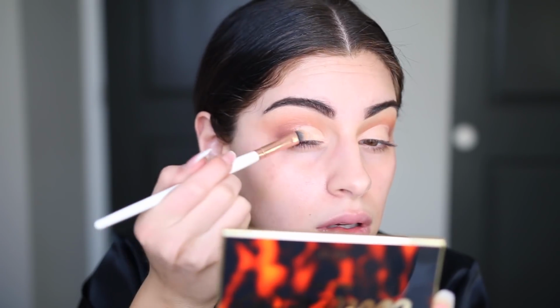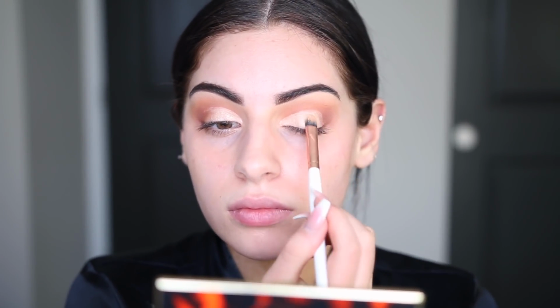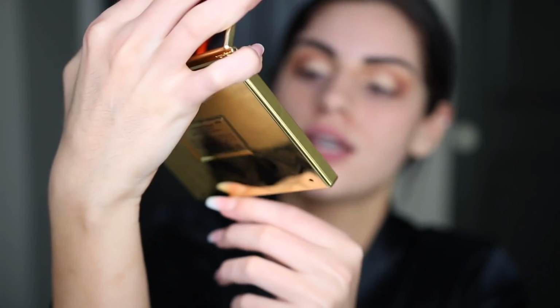So I'm going in with the shade Candle. It's just a pretty champagne shade, and I'm going to pack that on my lid. I'm gonna wet a flat synthetic brush. Is that a word? Wet in? I'm gonna get it wet. I don't know, that's what she said. I'm going to take this shade in the corner called Fireside, and I'm going to use it to blend the place where we did the cut crease with the darker colors.